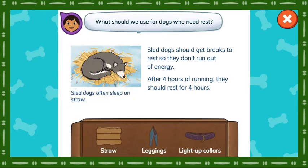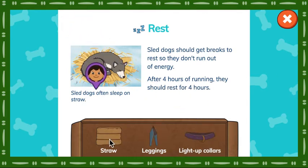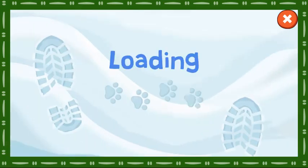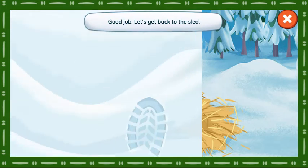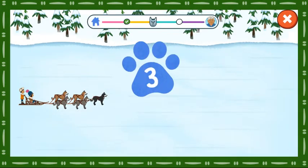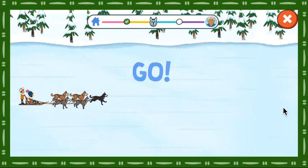What should we use for dogs who need rest? Straw. Leggings. Light-up collars. Straw. That's right. That's what the caption says. Tap to make a straw bed for the dogs. Good job! Let's get back to the sled. We're getting closer. Time for more sledding. 3, 2, 1, go!